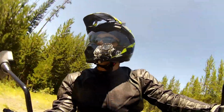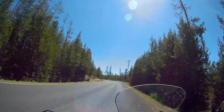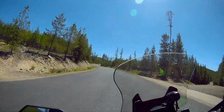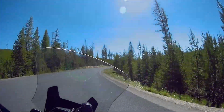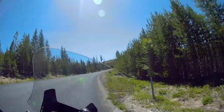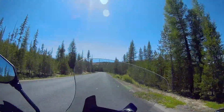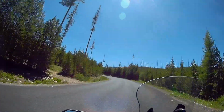Heading downhill in this sort of middle section, you'll see the road surface changing slightly. It's not bad, obviously, but you can tell that it's a bit weather worn. Rough winters and all that, they don't keep it up as they would other areas. They don't need to. There's just not enough traffic up here to worry about it. But there's no potholes or anything, not yet.